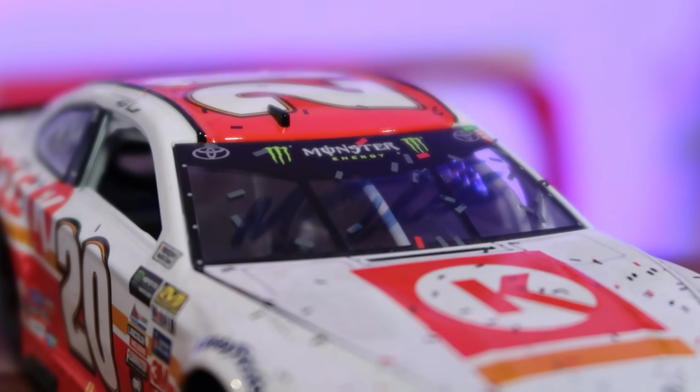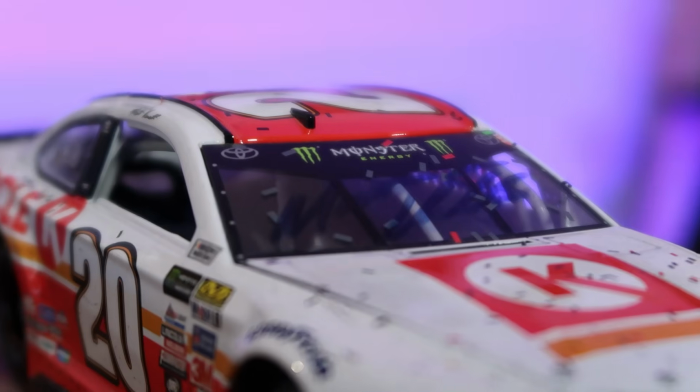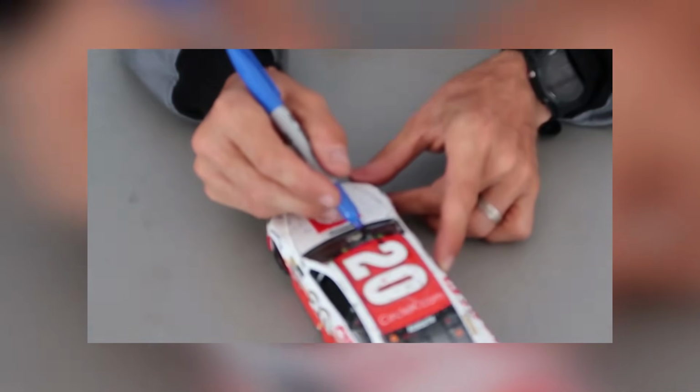This turned out to be Matt Kenseth's final NASCAR Cup Series win. It's actually the only diecast I have in my entire collection that I got signed in person. I don't know if you can see that because unfortunately he did sign the windshield with blue ink. I got this signed at Slinger Speedway in Wisconsin in 2019.